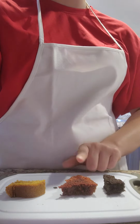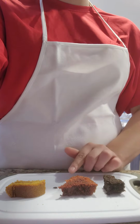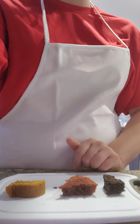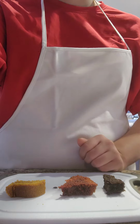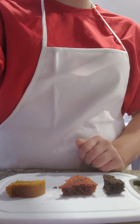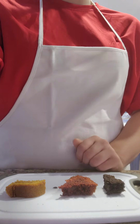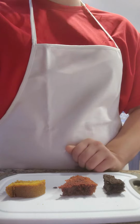Next up, we're going to try the red velvet cake. So the red velvet cake is somewhat sweet, but I think it more takes on the flavor of vanilla than anything else. It is pretty oily. I would say it is a lot more oily than the pumpkin. And it's somewhat tough, but not as tough as the pumpkin one was.